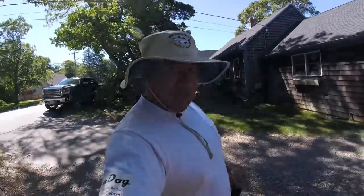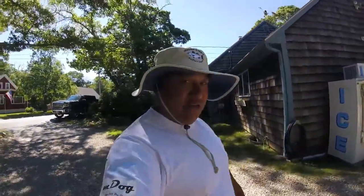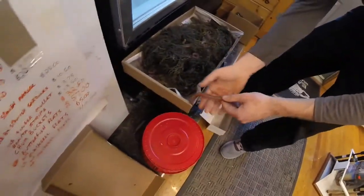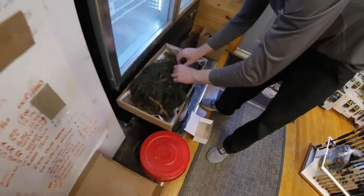I'm Doug, the inexperienced fisherman, going to the spot, the only spot on Martha's Vineyard, Dick's Bait and Tackle. I can't even pull them out of the weeds, but that's a decent one there. Yep, that's going to catch me my first keeper of the year today.